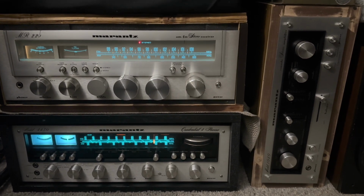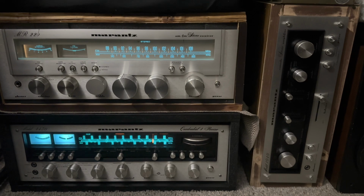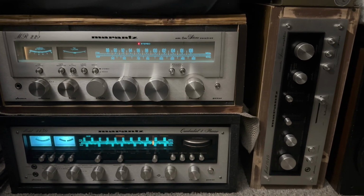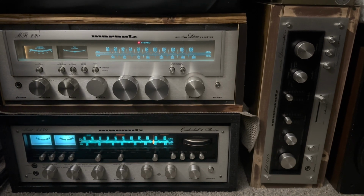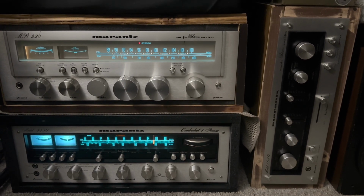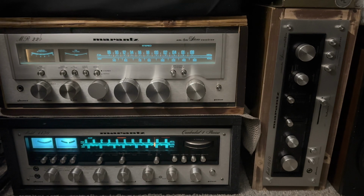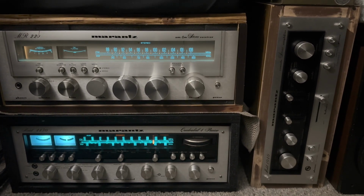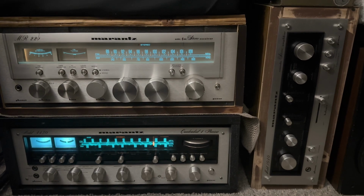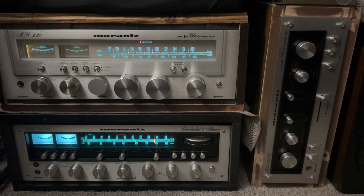So for newcomers, or a new guy that wants to have Marantz, or you want to collect vintage stereos, this is the good thing about investing in Marantz, because you can buy Marantz and keep piling them up until you get good stuff, good Marantz, for a low price. Like I mentioned, you can find it on eBay or Facebook Marketplace, guys. Facebook is a good place to check online, so you can buy good Marantz for a good price.